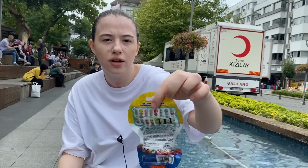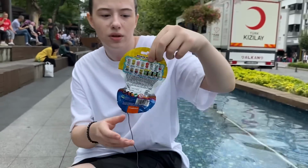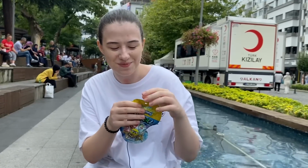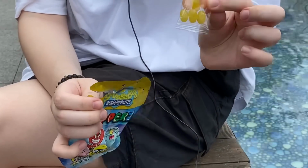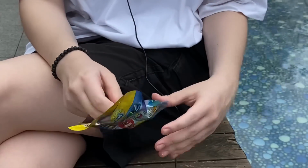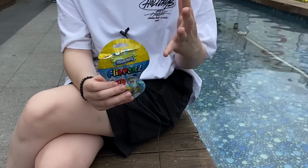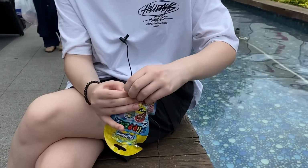There's like a variety of characters that can be a surprise for me, and they're flipping whatever it means. So let's open it up. Candy and the character. Oh, you flip it. Got it? It's flippers. You flip it. This side is candy and this side is SpongeBob character.